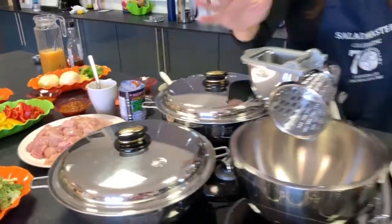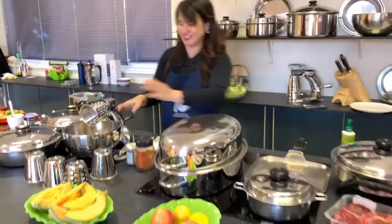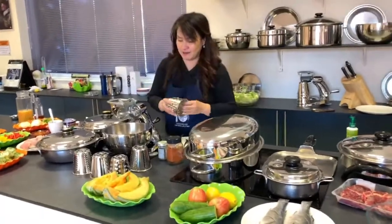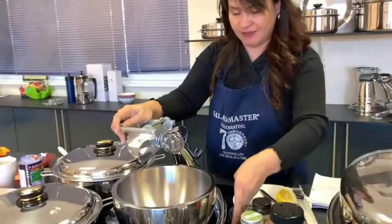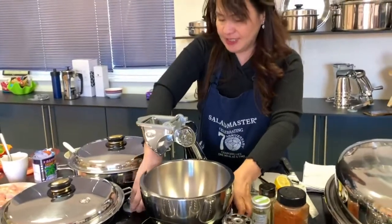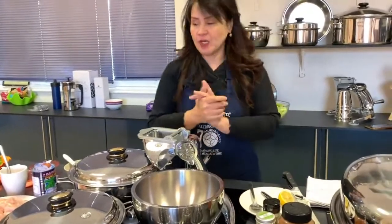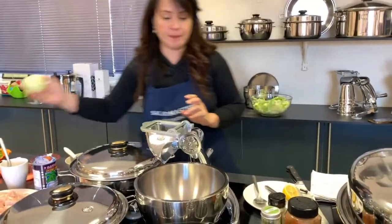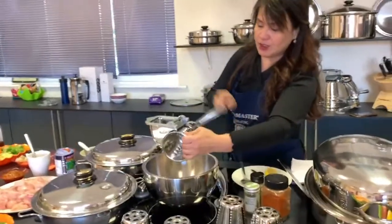So while it's preheating, what I'm going to do is chop our onions for our chicken Thai curry. Again, this is our Saladmaster machine. It's half of your kitchen, okay? It can chop, it can slice, it can grate, so easy to use. For chopped onion, we're going to use cone number 3.